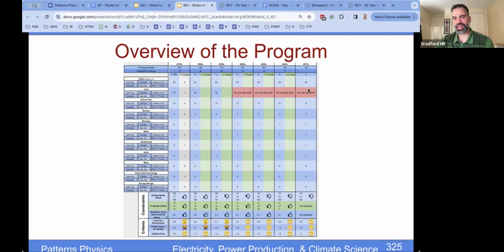And you can see these red tiles, that's no coal after 2035, and then all fossil fuels after 2040. Hydro, you can see it's land use. It does have a big land impact. Its reliability is quite high, but it's out of a scale of 5.